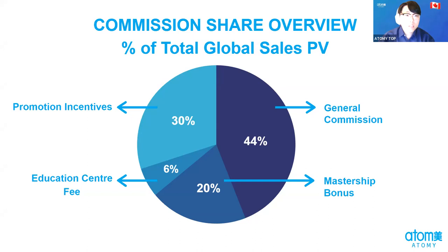And so here we can see the division of the commission shared overall. We have 30% going to the promotion incentive, 20% to the mastership bonus, 44% to the general commission, and 6%, which is the education center fee if you own your own center.